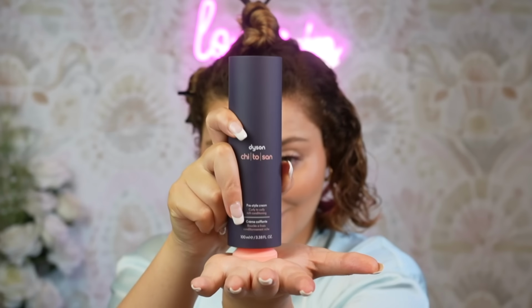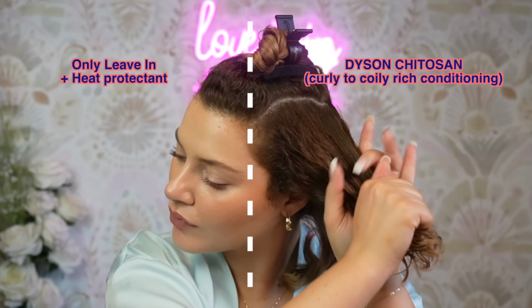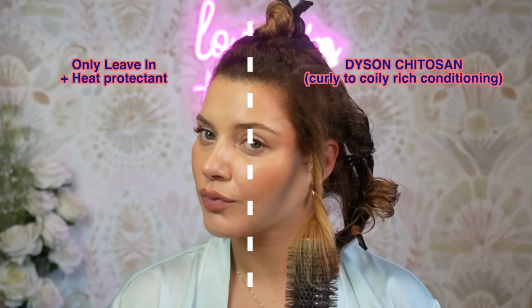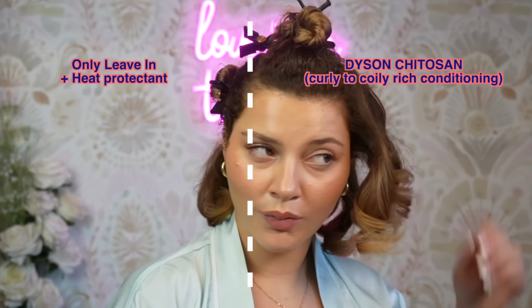So now I'm gonna take my Pre-style cream and let's see how many doses we need. This is 1, 2, 3, 4. Do we think we need more? Me and my hair? I'm using the Curly to Coily Rich Conditioning Formula and I'm gonna take one more, okay? I'm gonna take one more because I know my hair. I'm also gonna continue using the round brush throughout my head because I want a little bit more curl. This is why I don't really do blowouts. I have a frizz issue.